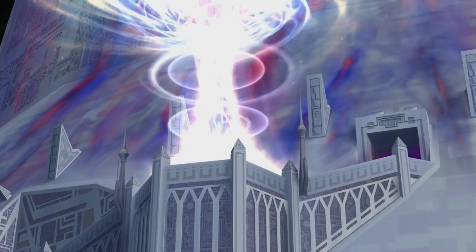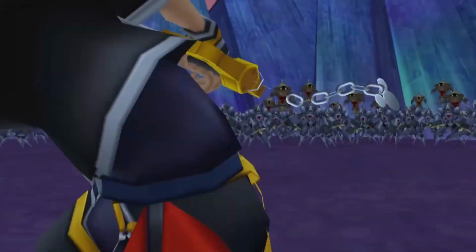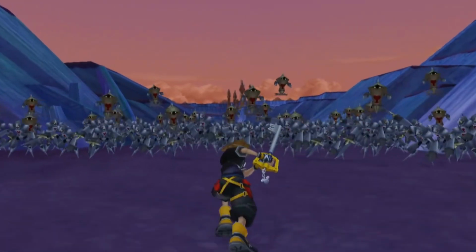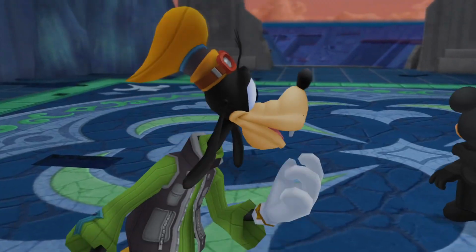The storytelling isn't absolutely perfect, but to understand it the best you possibly can, you might as well go through every game, and all of the games are quality. Yes, has Kingdom Hearts 1 aged a little bit? Yeah, it's been like 17 years since its release. Kingdom Hearts 2 holds up a little bit better, but even that's showing its age.